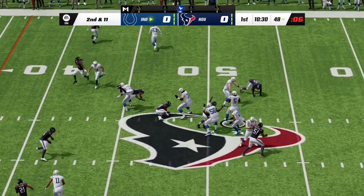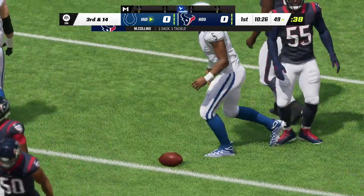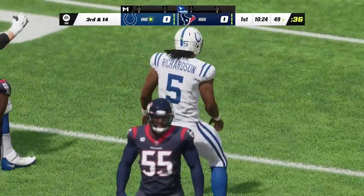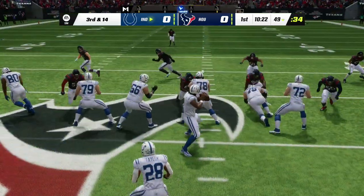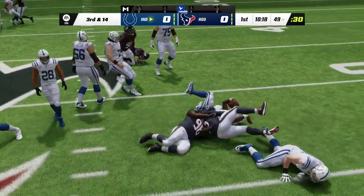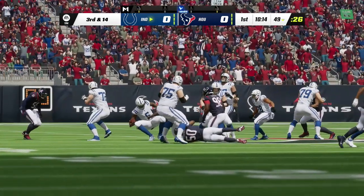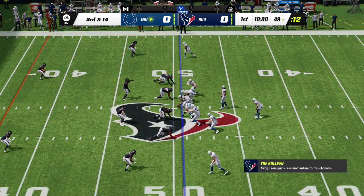Now it's Richardson. And he's going to go down. The Texans come at him and are able to bring him to the ground. Malik Collins collapses the pocket and drops it for a loss of 3. 2 plays so far, a run and a pass attempt, and both have gone backwards. Probably not how they drew that out.